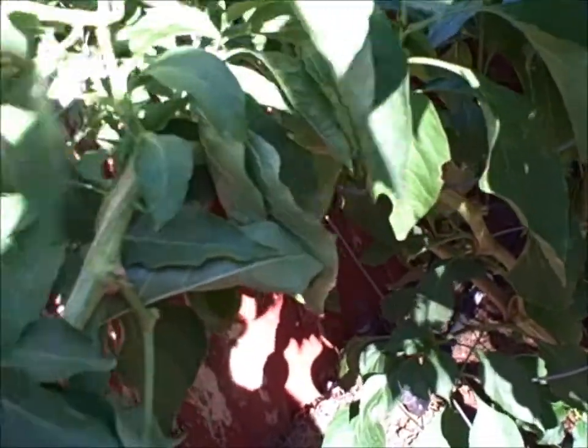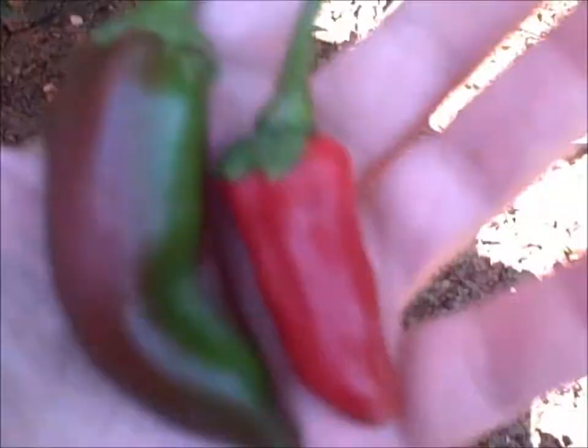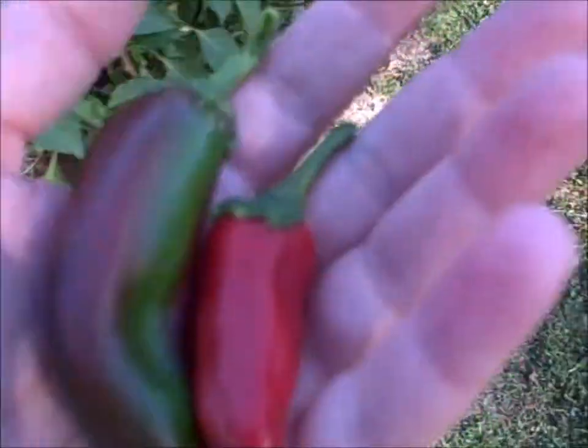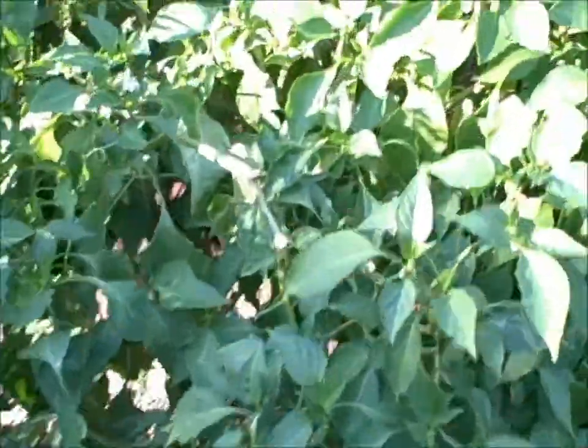My wife cooked these up, the ones I harvested before, and they're pretty spicy. These are spicy peppers, if that's what you're looking for. These are what you need. It's still getting flowering. Still getting some fruit sets.